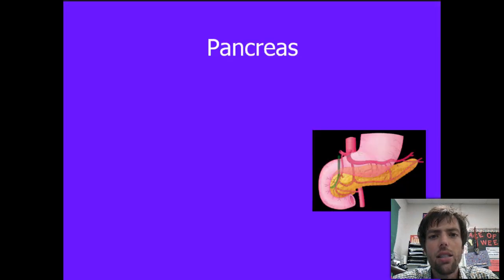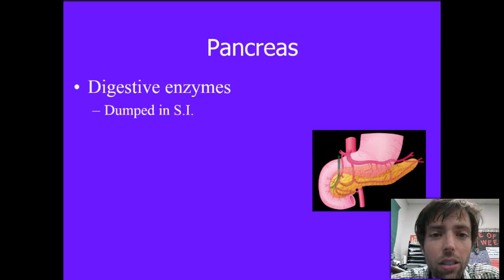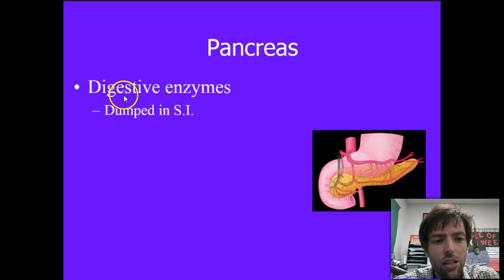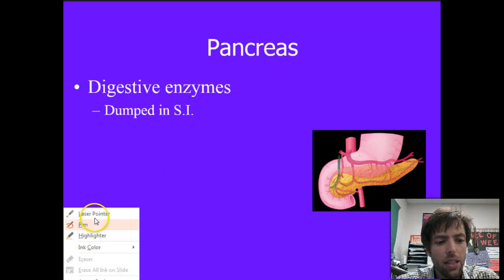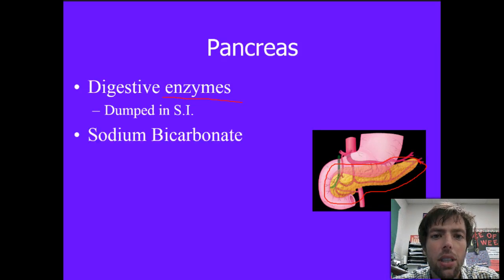Now, the pancreas is the most underappreciated part of the digestive system. Without the pancreas, your whole digestive system wouldn't work because of these digestive enzymes. Now remember, I said enzymes are a lot like stomach acid. Without these enzymes, you wouldn't be able to chemically digest your food. And the small intestine gets all the credit for doing the chemical digestion, but without this guy, this yellowish looking blob dumping in all these chemicals, it wouldn't be able to digest anything in the small intestine.